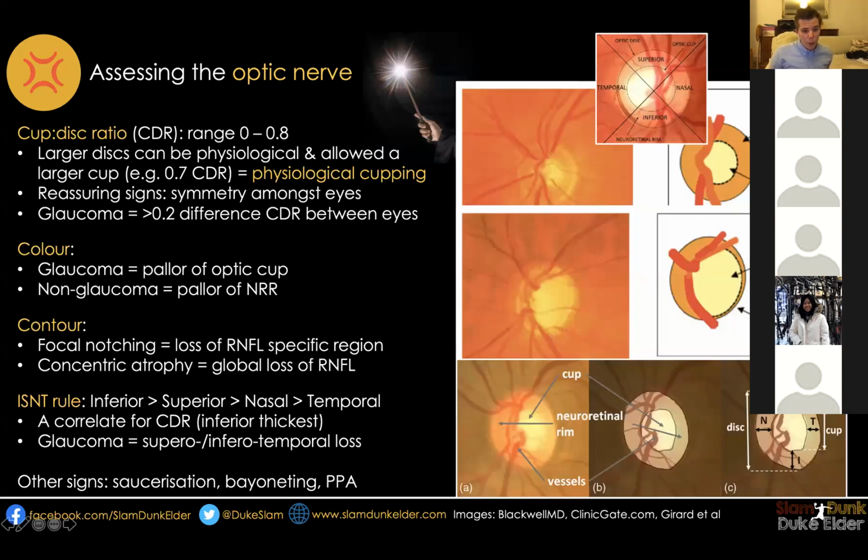The optic nerve is difficult to assess. There are loads of features that you look for in an optic nerve. So once again, let's just repeat this. We've got the optic cup, which is the inner circle, and the optic disc, which is the outer circle. Anything in between is known as the neuroretinal rim. That's very rich in axons.